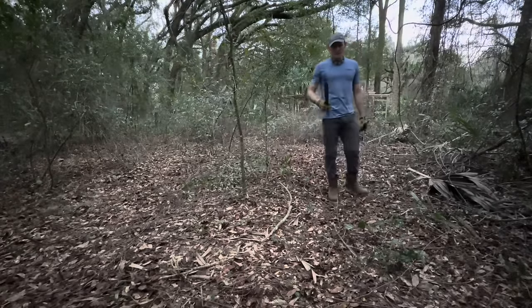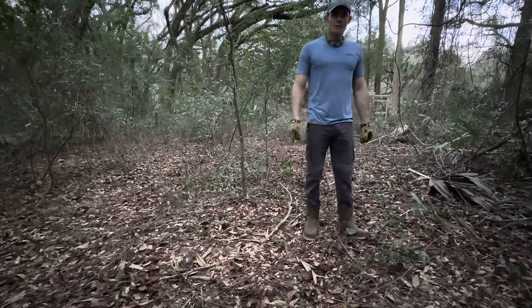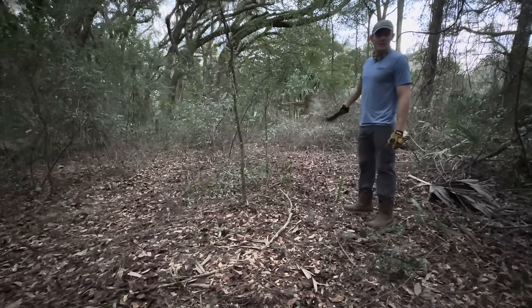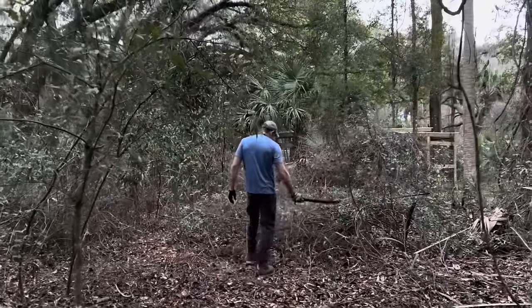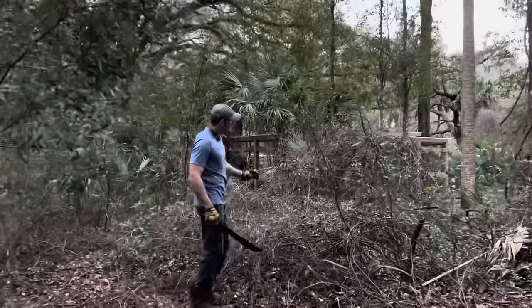All right, so we're losing light and getting a little dark, so I'm gonna go ahead and wrap up this stuff before I continue it tomorrow or the next day. But I do want to attack that last bit over there. This is just such a mess.